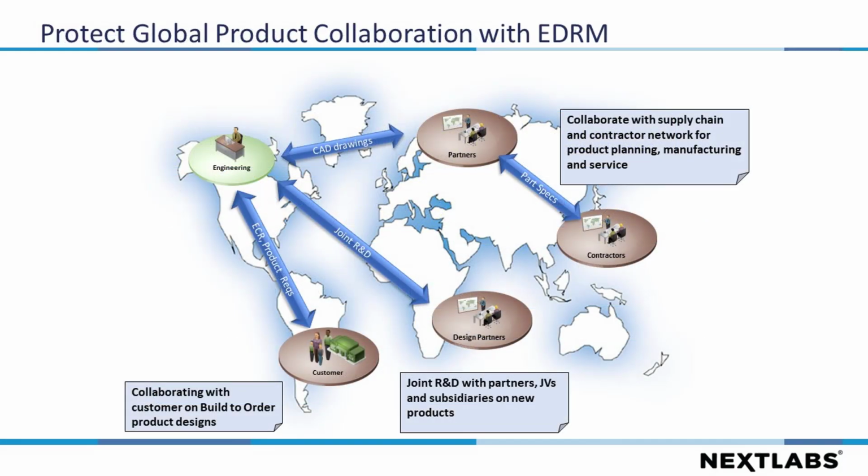NextLabs Enterprise Digital Rights Management (E-DRM) provides robust, policy-driven protection that enables secure and compliant collaboration across the extended enterprise. It addresses critical pain points in global partner ecosystems by enabling organizations to protect customer intellectual property (IP) by securing sensitive design files and product concepts while collaborating with customers on joint product development.